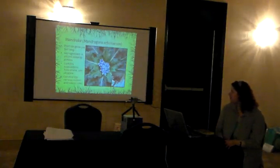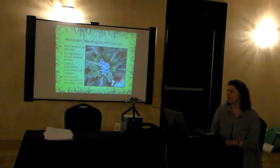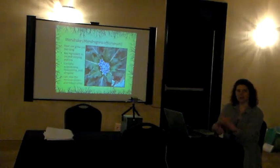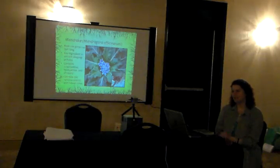Mandrake. So this is another one that has a lot of mythological overtones. The root can grow very long, 3 to 4 feet. It was a key ingredient in ancient sleeping potions, and it contains things that will slow down the nervous system and induce a coma. Again, you know, a small amount, probably not going to hurt you, but where do you draw that line? And atropine is also a major constituent of belladonna. It's much smaller amounts in mandrake.